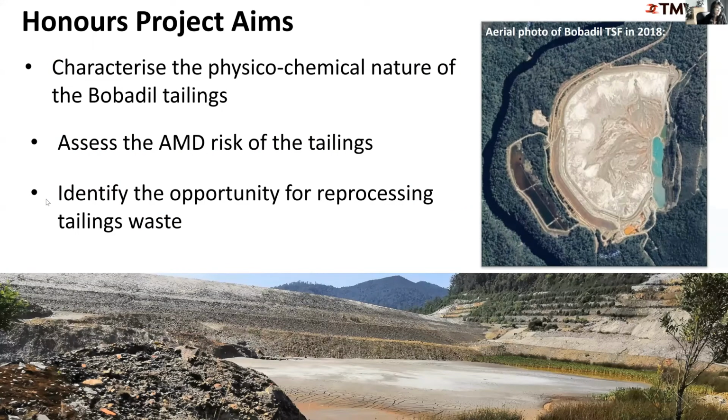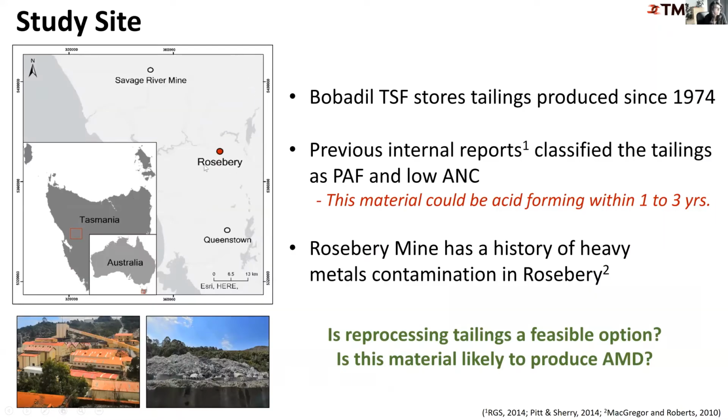So she went to the Bobadil Tailings Storage Facility. She sampled material in the upper 2 metres. She assessed the AMD risk, and she was looking at really using mineralogical and mineral chemistry techniques to identify opportunities for reprocessing the tailings waste. So just another map of where the site was here in Western Tasmania.